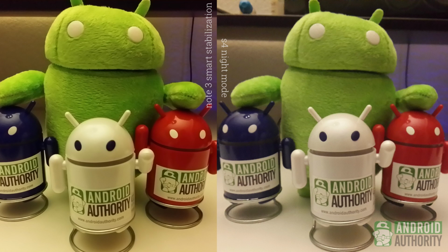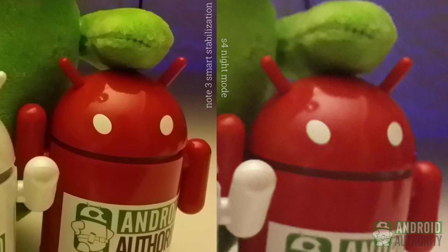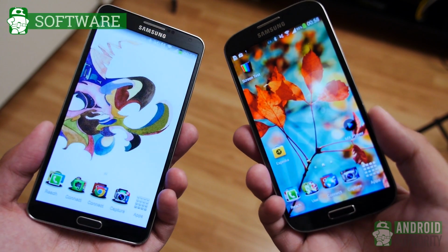So here's a look at its main differentiator. Stabilization is shown in comparison to the night mode found on the Galaxy S4, and you can see that it gets the job done quite well. Ultimately, you'll get the same great camera experience either way, so pictures should still turn out pretty well no matter which device you pick. TouchWiz, TouchWiz, TouchWiz.